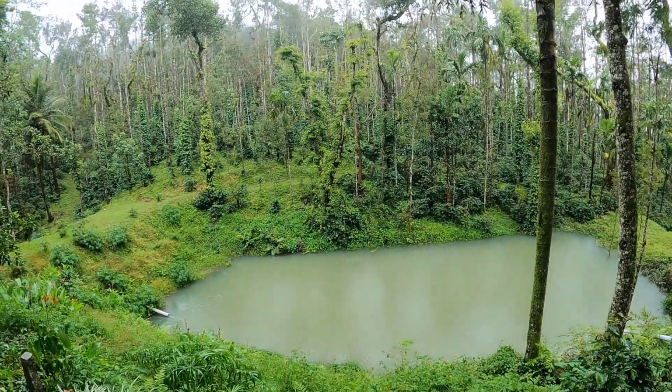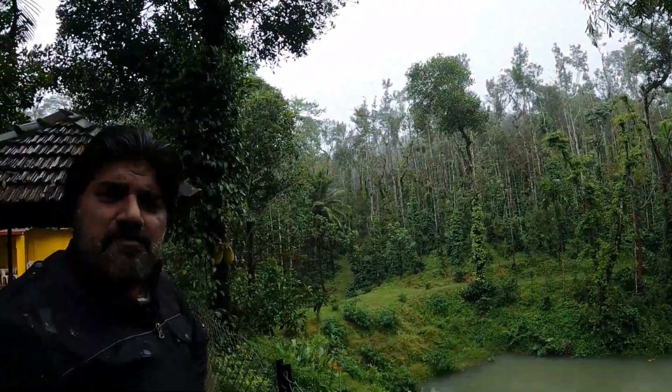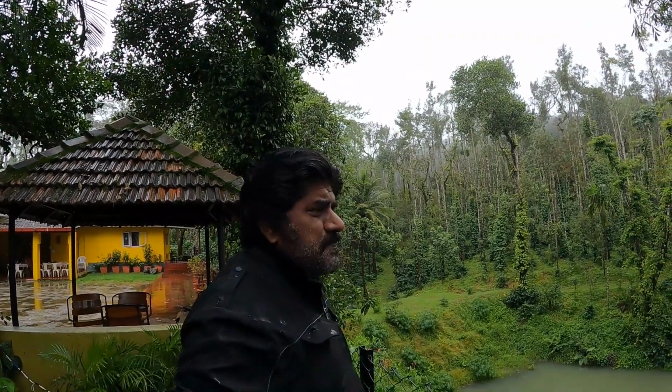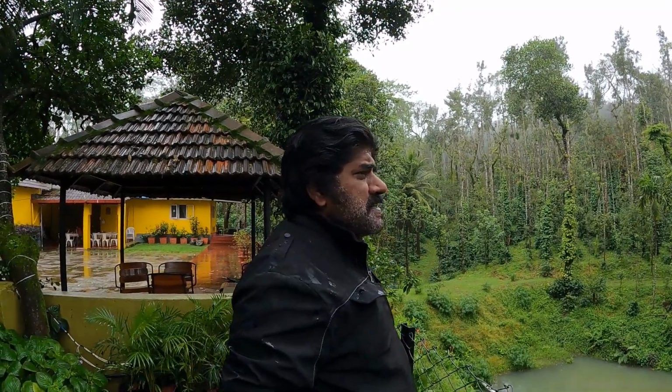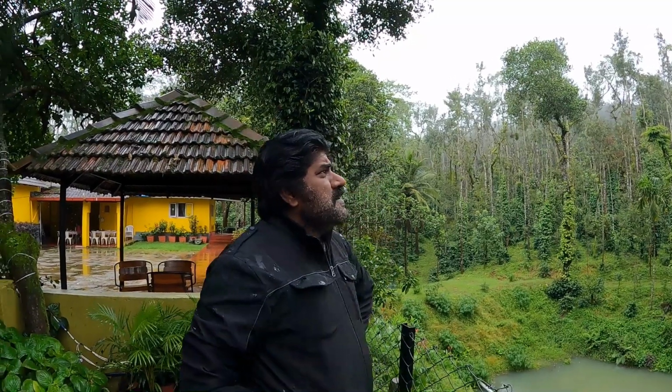They have a pond here. I'm assuming that it's been fed by rainwater harvesting, because I see two pipes over there feeding it water. And being a bird watcher, I've seen a lot of birds here. Unfortunately, it's raining, so I couldn't photograph any of them. But yeah, probably a good place to visit during December, January, February. That's the main birding season.